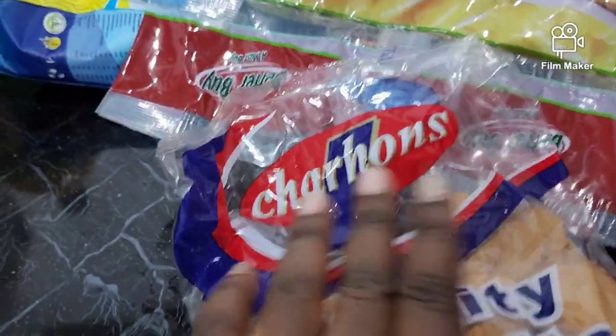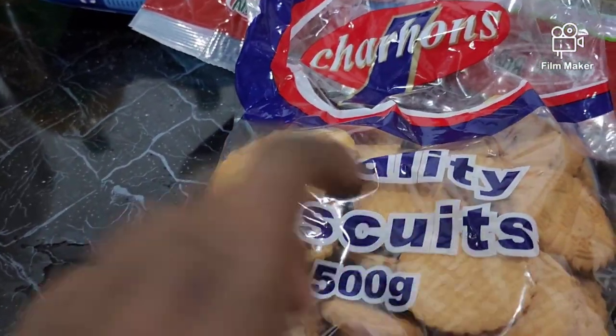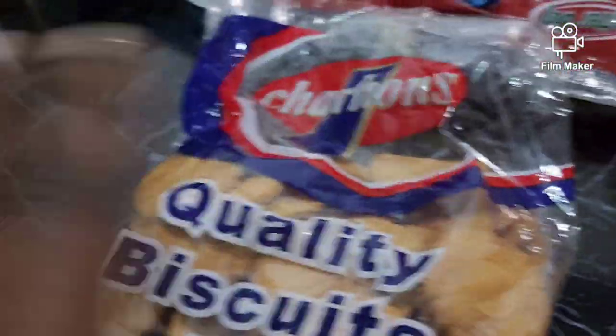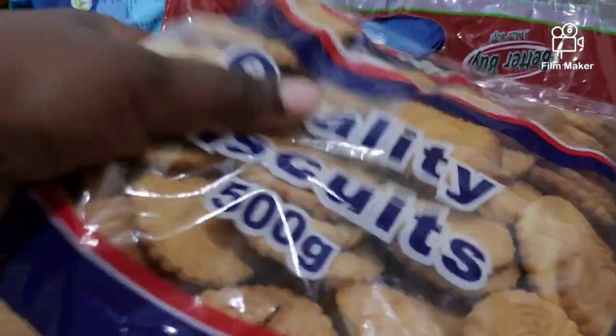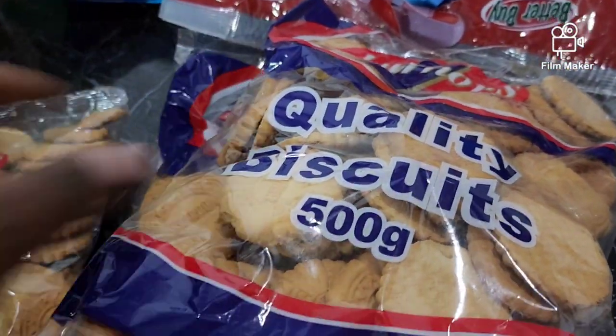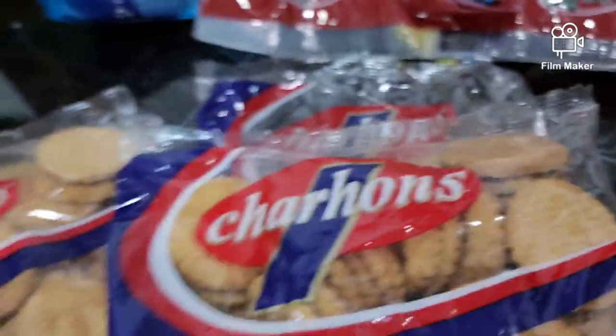And then we also got these Chahon biscuits. If you are from Zim, you know these are quality biscuits. They are so, so yummy. So we bought 4 packs of these for our kids to enjoy. They are so, so good. They really bring back nice memories.